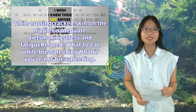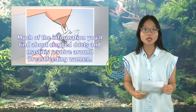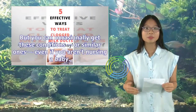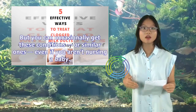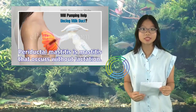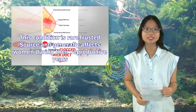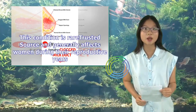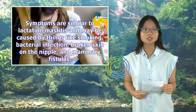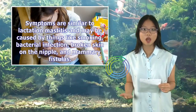What if you're not breastfeeding? Much of the information you'll find about clogged ducts and mastitis revolves around breastfeeding women. But you can occasionally get these conditions, or similar ones, even if you aren't nursing a baby. Periductal mastitis is mastitis that occurs without lactation. This condition is rare and generally affects women during their reproductive years. Symptoms are similar to lactation mastitis and may be caused by things like smoking, bacterial infection, broken skin on the nipple, and mammary fistulas.